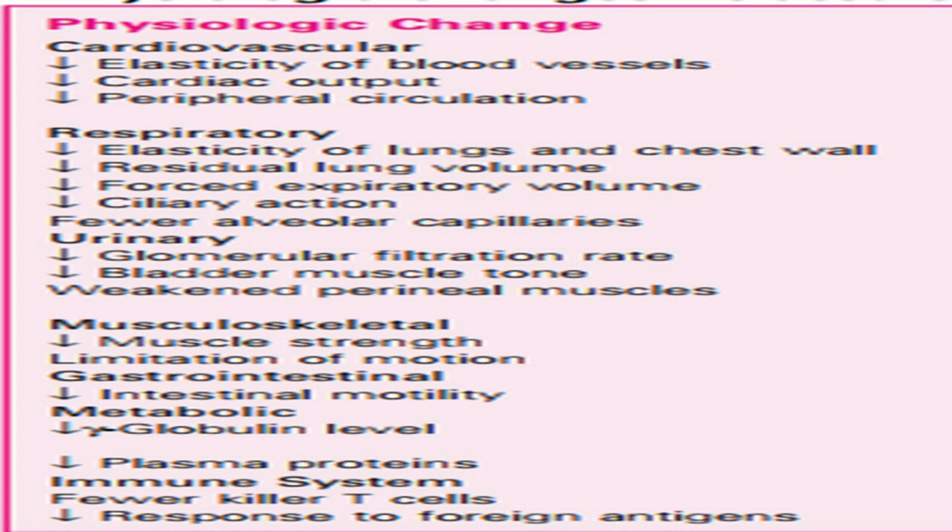Another physiologic change is decreased elasticity of the lungs and chest walls and reduced residual lung volume, which decreases vital capacity, gas exchange, and cough reflex. The potential postoperative complications will be pneumonia and postoperative confusion.